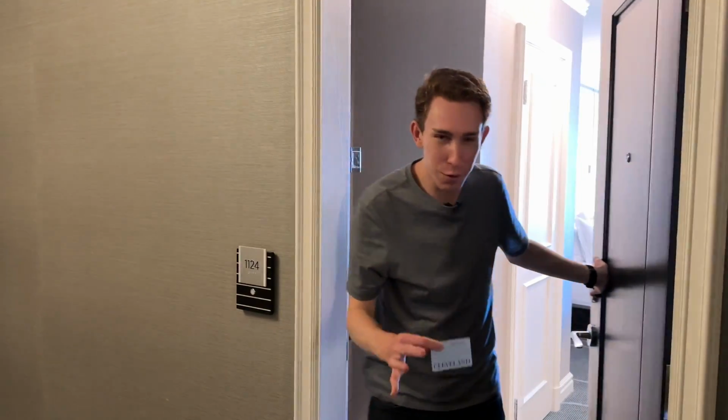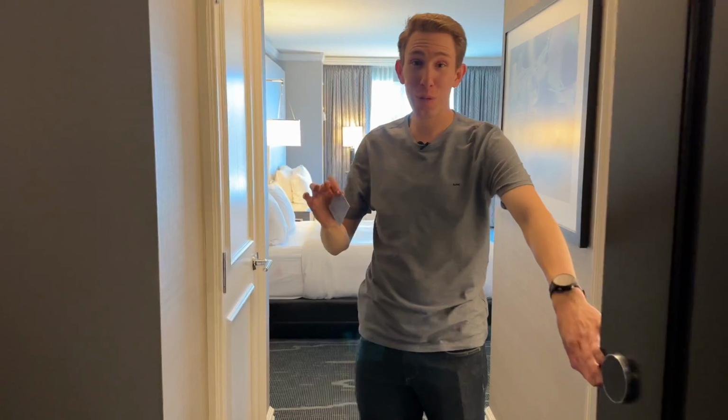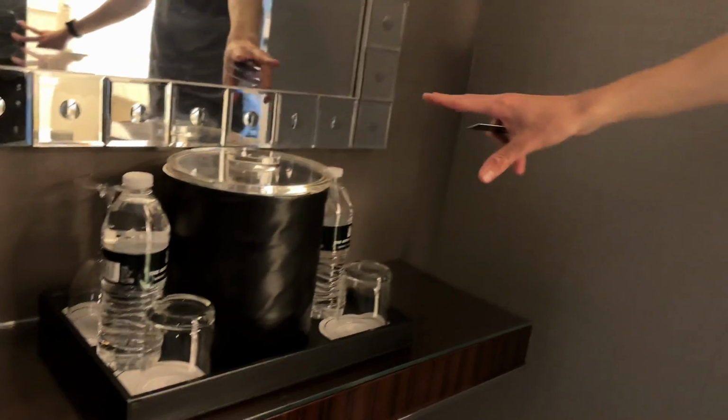And here we are on the 11th floor, the Ritz Carlton Cleveland, those cool room keys. This is my 15th Ritz Carlton, and I have to say the service so far has blown me away for Cleveland. I had very low expectations, and the service so far has been perfect. But right when we come in, we have this really cool light here, which a lot of them have, like the one in Boston. We have the beautiful room with the 2 queen beds, the bathroom here, and then we have a little nook here, which has some waters in the ice bucket, with a really nice mirror as well.